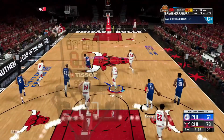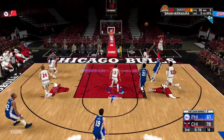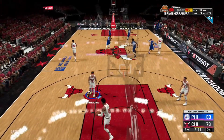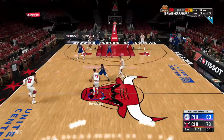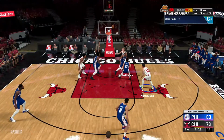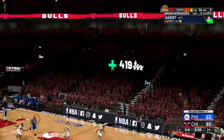And no good that time. Now the 76ers take it the other way. Here's Ennis. And a little luck that time, but it drops. 5 points in the game. Easy look from mid-range. He won't miss many of those. Lazy effort defensively. Pass to Markkanen. And yes, it's good. And the Bulls lead by 17.